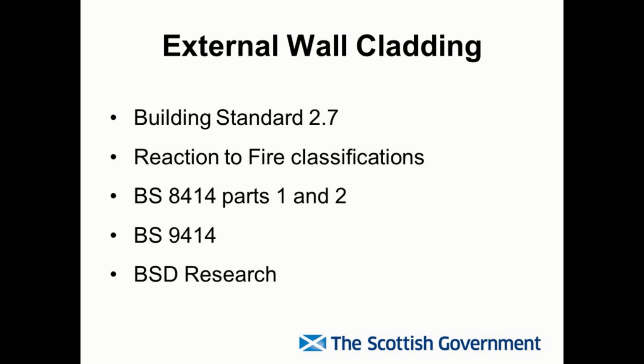I've already covered reaction to fire test methodology, but felt it was useful in the current climate to raise it specifically in relation to external wall cladding. As I said earlier, we dropped the reference to the BS 476 suite of standards as a means of evidencing adequacy of reaction to fire. We have, however, retained BS 8414 standards in conjunction with BR 135 as an alternative route to compliance, and this has caused a bit of discussion, as you will be aware.